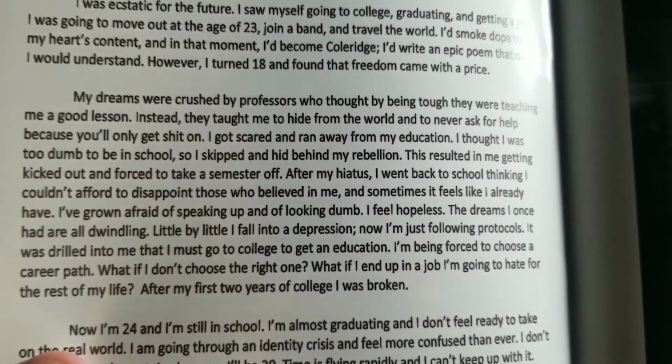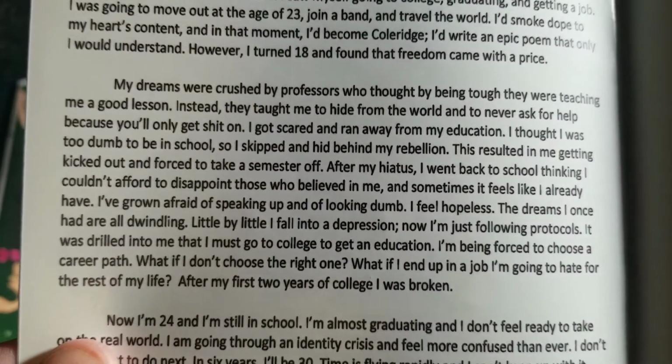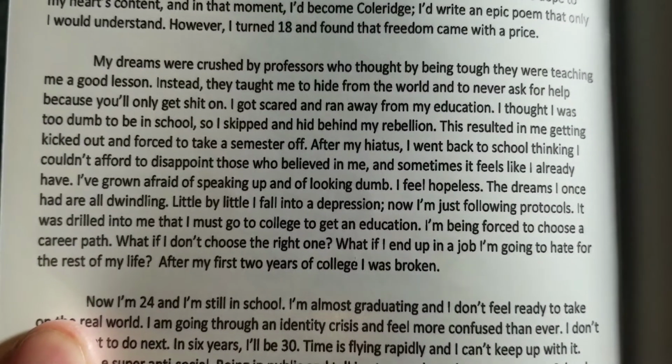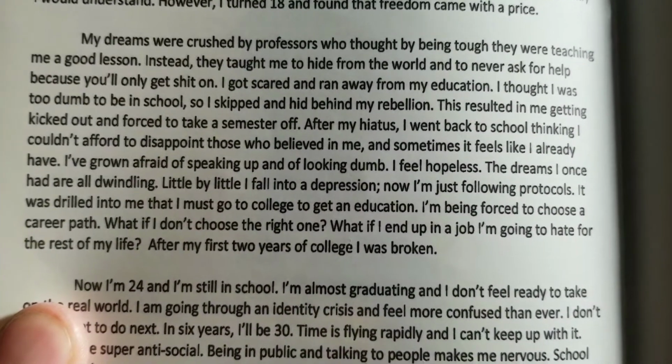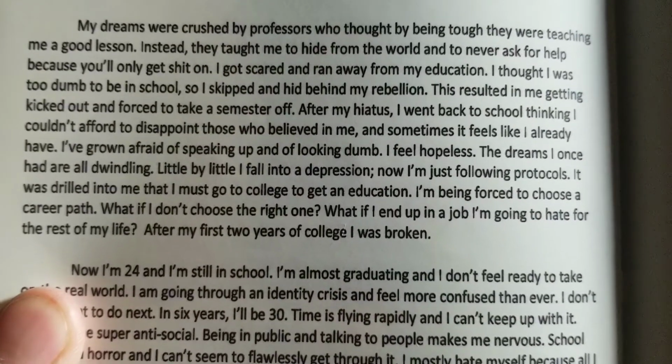But this piece is literally what I'm talking about. And I'm just going to read this paragraph, but it says, "My dreams were crushed by professors who thought by being tough they were teaching me a good lesson. Instead, they taught me to hide from the world and to never ask for help because you'll only get shit on. I got scared and ran away from my education.